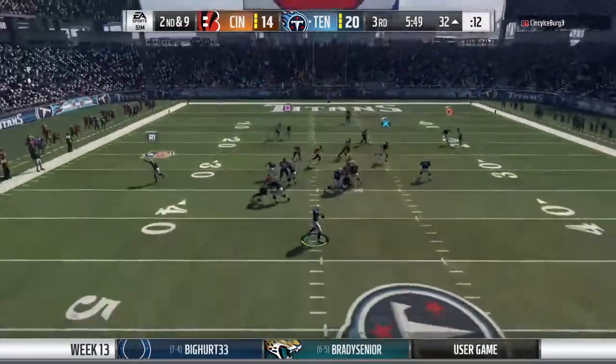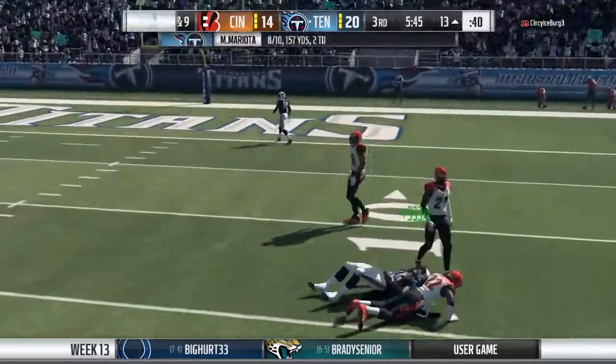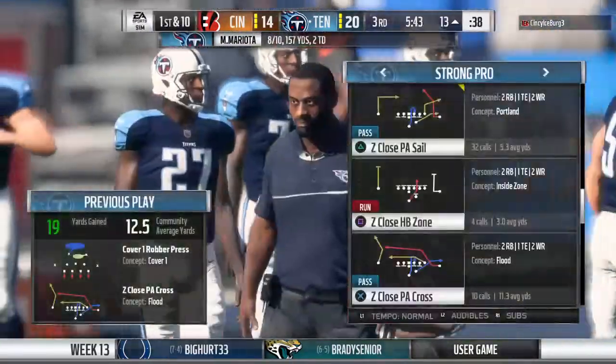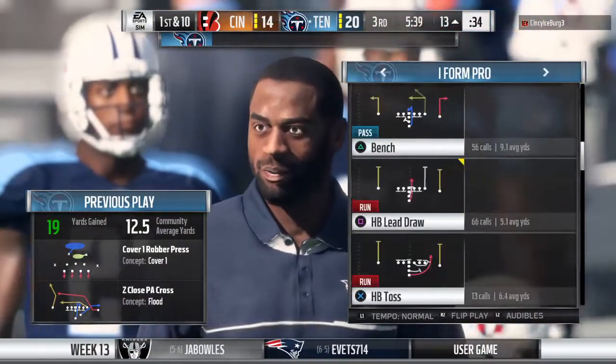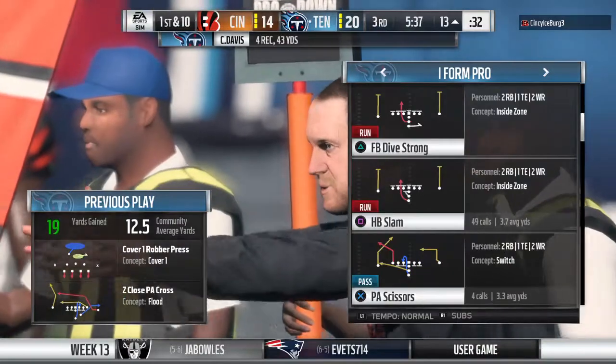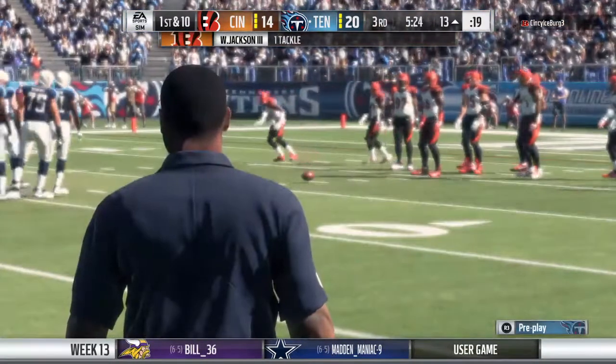Now Mariota. Caught right side, Davis. And down inside the 15 he goes. The Titans efficient passing on this drive. There's another first down. And here comes play number 6 on this drive.